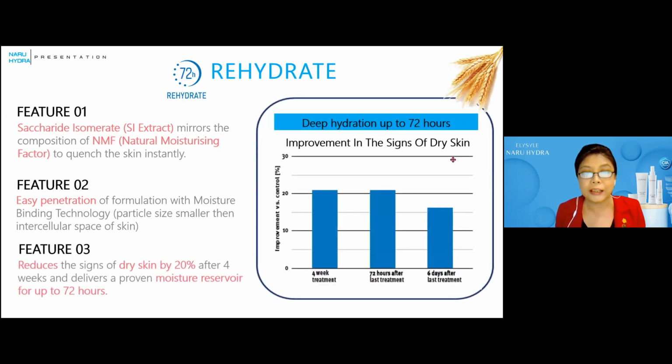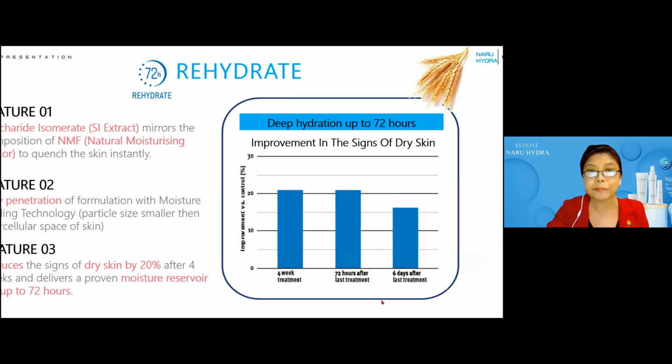Okay, and then feature 3 reduces the size of dry skin by 20% after 4 weeks, which is 1 month, and delivers a proven moisture reservoir for up to 72 hours. So they have run this clinical test here, as you can see.